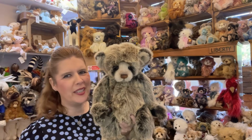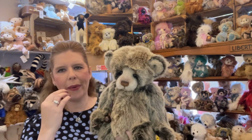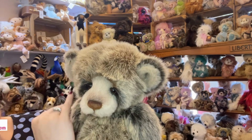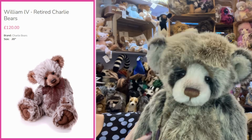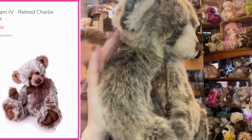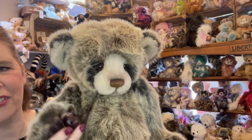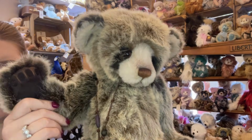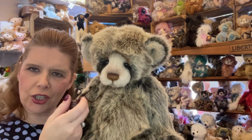The very popular bear, and I don't think we've had an Asia for quite a while. Again, that panda look around the eyes with the way the fabric has been injected there, the plumeau with the mohair snout and the ears, that lovely mixed tonal fabric which has that lovely underbelly colour there coming through, and of course those gorgeous pads which Charlie Bear are so famous for, and of that lovely traditional bell.